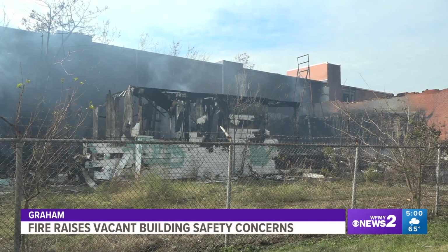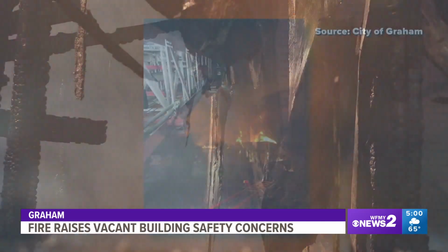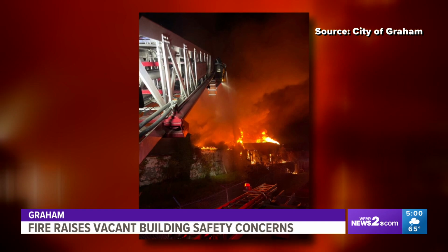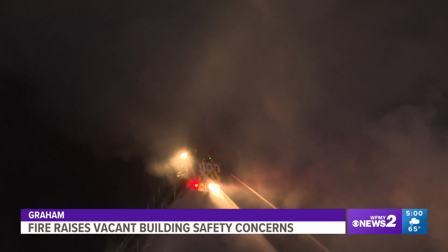Smoke still rising. Just chaos coming through here, from the rubble of an old mill in Graham. And I was like, oh, and I looked back and you could just see the flames, the smoke, everything. You could smell something burning. The Culp weaving mill has been vacant for years. That's an empty building, so I wasn't really sure what's burning in there.